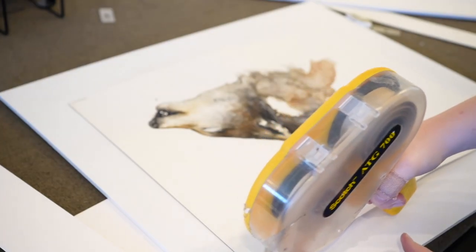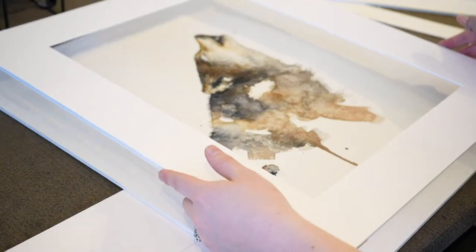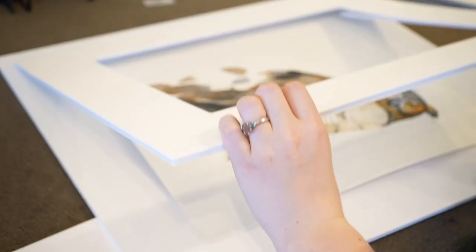I was also invited to display some paintings at a local cafe in town. Here I am matting my artwork for the show. I do all my own framing in order to save some money. I was taught how to frame artwork while working at a frame shop.